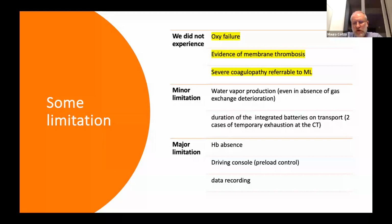Unfortunately, there is no hemoglobin monitoring, and this could be, we consider, a major limitation considering our standard system. Unfortunately we have not, but I hope in a short time we will modify this, a driving console, and the absence of data recording or data transfer from the oxygenator to any patient data management.